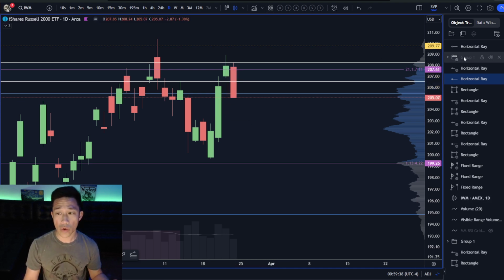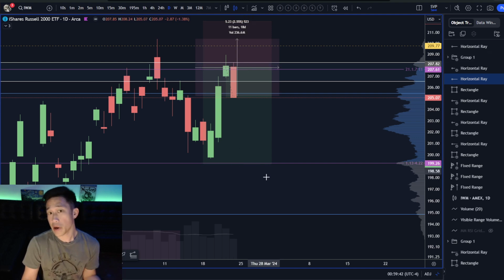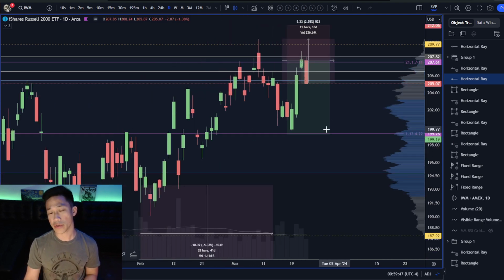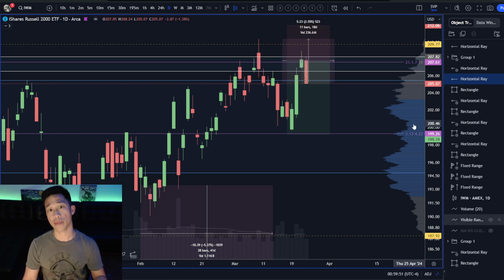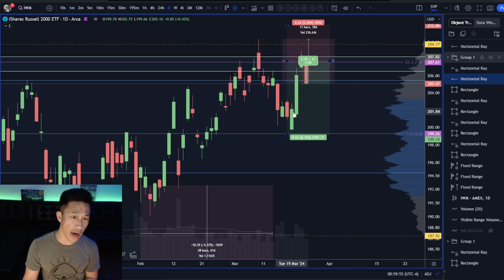Because even though this setup is working for now, bigger picture, these buyers are still okay, right? Because as long as they're holding over this point of control, 199.26, especially if the sellers continue to fail to touch down to 199.26, that would be a very notable failure on their part. And there's a lot of space for a higher low to be set over 199.66 right now.